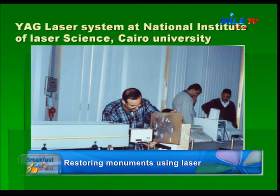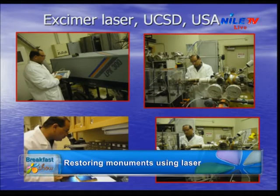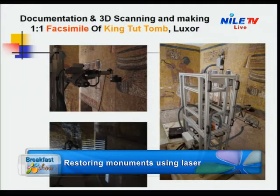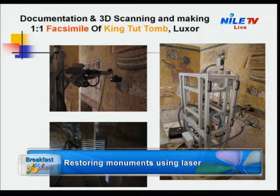Here's this photo to prove that I still have hair on my head. It was in 1996 in Cairo University. This is at the University of California in San Diego, USA, during the Fulbright scholarship where I was a visiting scholar. Here is the Tutankhamun tomb during the 3D documentation for making a one-to-one facsimile of the whole tomb.